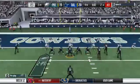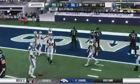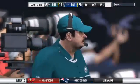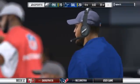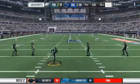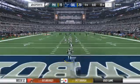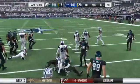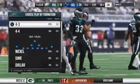Time running out here on the play clock. Wentz going to look to throw. And no, it falls incomplete. So the 2-point conversion no good. After the touchdown, here's Santos to kick this one away. This is fielded a couple yards deep. And a nice return sets him up pretty good here at the 30-yard line. Now the Cowboys offense heads back onto the field.